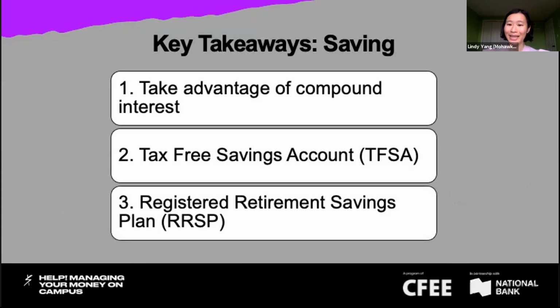So, some key takeaways from the savings section. We touched on the importance of saving and investing your money to make it work for you. And we also explored some of the benefits of how tax-free savings accounts and registered retirement savings plans can benefit you on your journey to financial freedom.